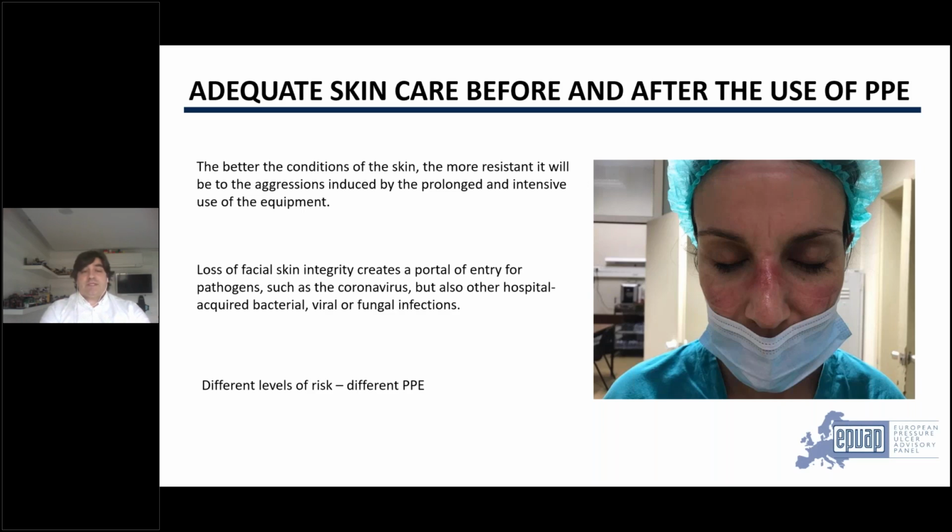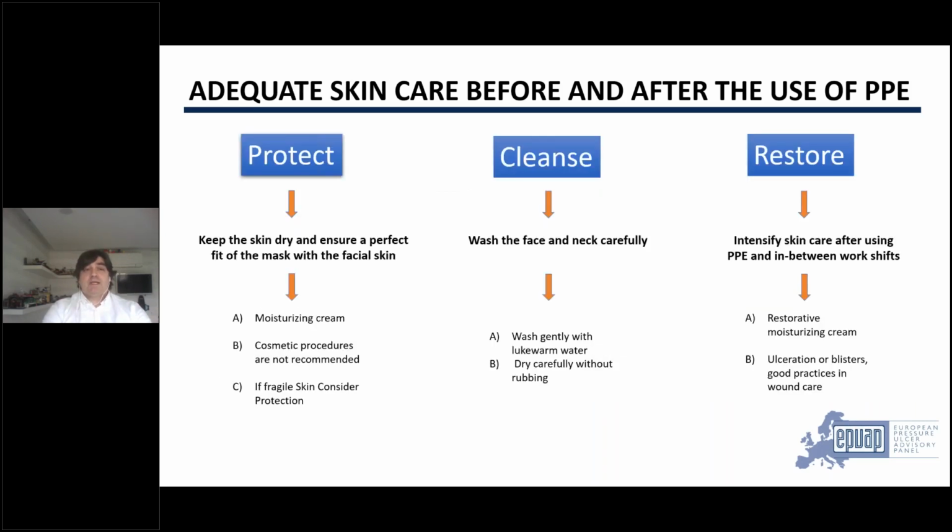So we need to be aware that we have to differentiate our selection between the different levels of risk. And this is really important during this presentation. First, we are going to adopt the approach in dermatology from now on. So we'll use the protect, the cleanse, and the restore.